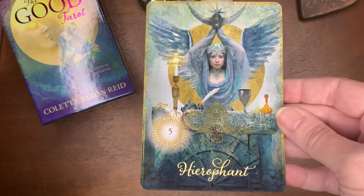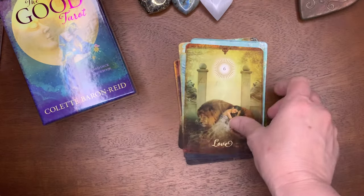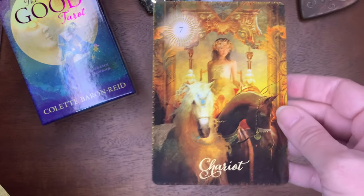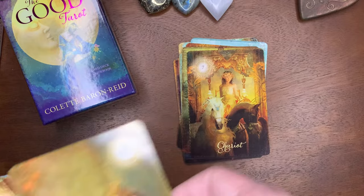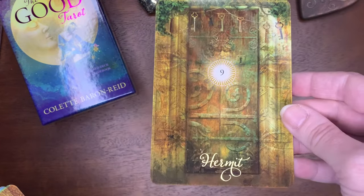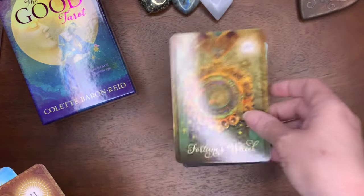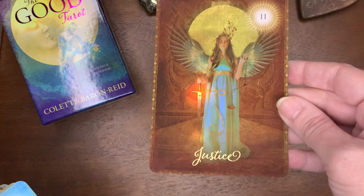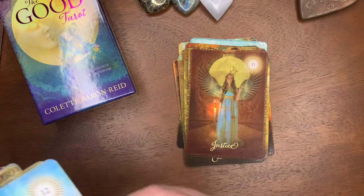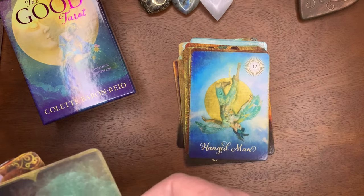So let me know if you have this deck. And I'm curious what Oracle deck to match with this deck. So if you use a certain Oracle deck with this tarot deck, let me know. But man, this deck is just beautiful. So this one is the Good Tarot. All right, let's move on to the next one.